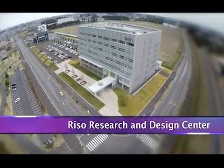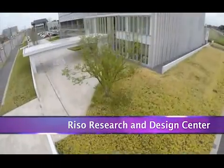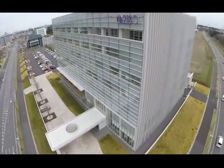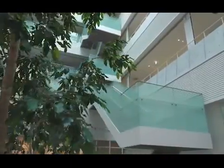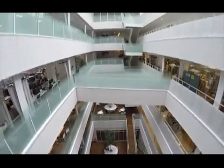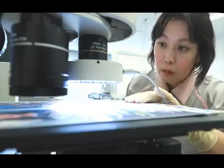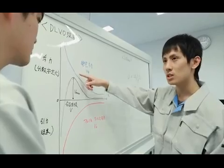In 2013, the RISO Research and Design Center opened in Tsukuba City, Ibaraki Prefecture. This concentrated the development divisions of RISO Kagaku in one of Japan's greatest science cities. The center provides the ultimate work environment. Its purpose is to encourage developers to nourish free ideas, to heighten communication among developers, and to increase the speed of development.